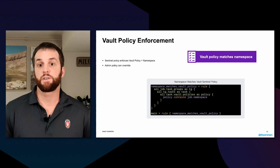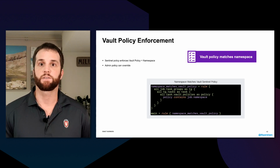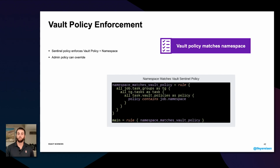This Sentinel policy requires that the Vault policy which a job requests corresponds to the namespace for which the job is being launched into. So we have another requirement on Nomad jobs, similar to the node class requirement, in that the Vault policy being requested must match the namespace.